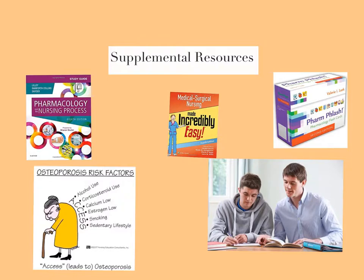So resources can be resources in your textbook, and I would totally advise you to go to those first, because they're geared for exactly the type of questions you're going to see on the exam. And they're already paid for. You bought your book, so you're already entitled to use them. You don't have to spend your money on them. However, if that's not enough, if there's a study guide that comes with your textbook, you might consider purchasing it.